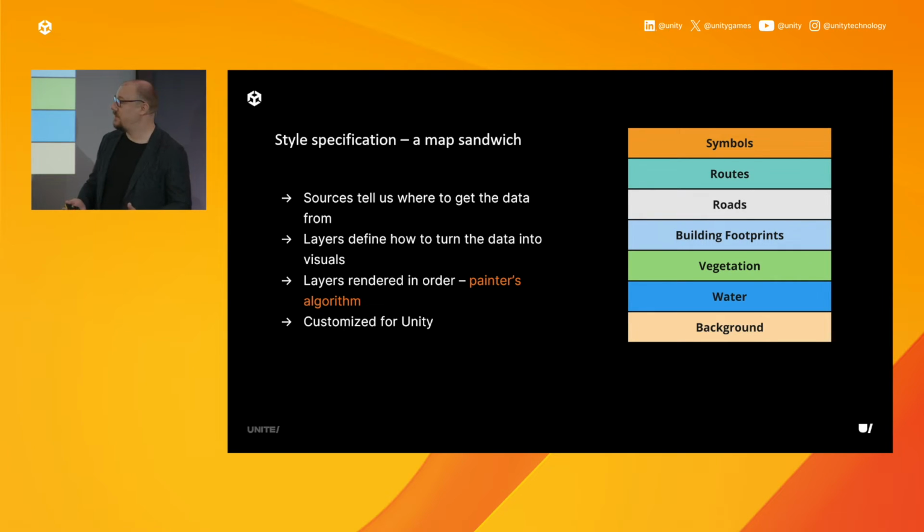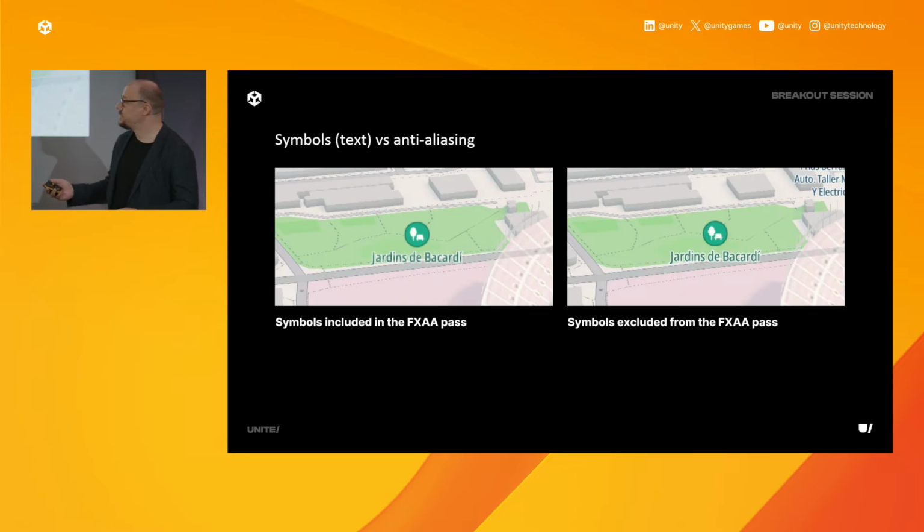For instance, we may have a source with a list of points and 2 layers referring to it, one telling us to draw an icon at each of these locations, another one telling us to draw a circle at each of these locations.